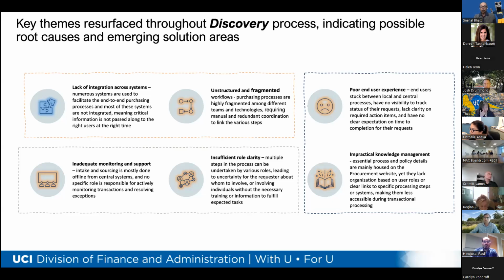The inadequate monitoring and support, again, goes to the same thing. We are doing a lot of things offline, not using KFS, which is considered to be our purchasing system. But KFS does not have many of the features that probably are needed for us to actually have a smooth, streamlined process.